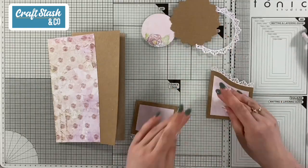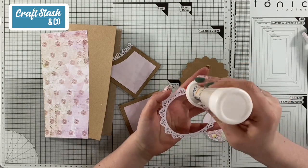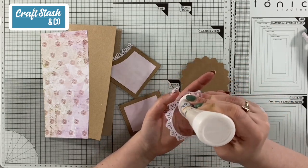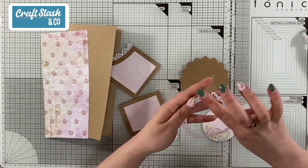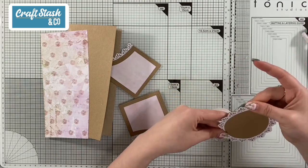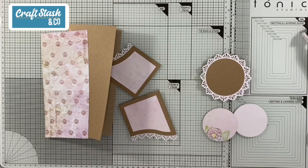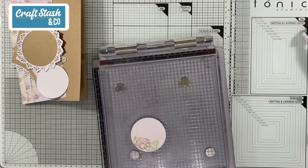All the dies come separately, so you can mix and match and create those multi-layered effects. And here I am adding a dash of glue to the frame so I can glue it on top of this brown color cardstock, and this way you will see this lovely lacy design coming out even more visible because we have this dark paper underneath.